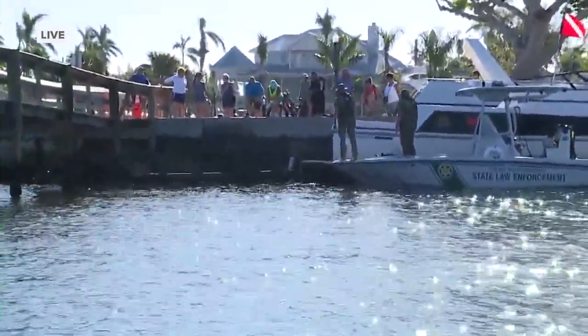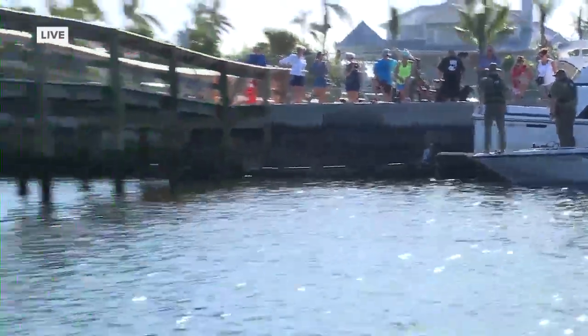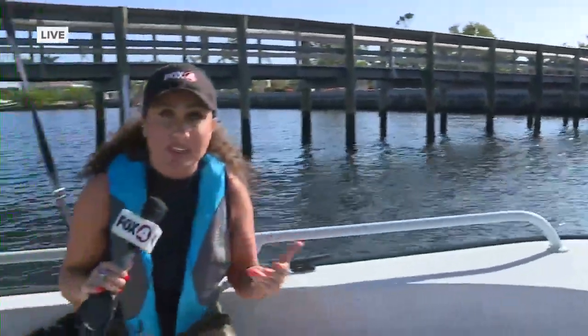Another thing you've got to take into account with these sailboats, they say they have to have cutting tools because you could get caught on rope and things like that. So it's a pretty dangerous job. We're out here with these crews this entire morning.